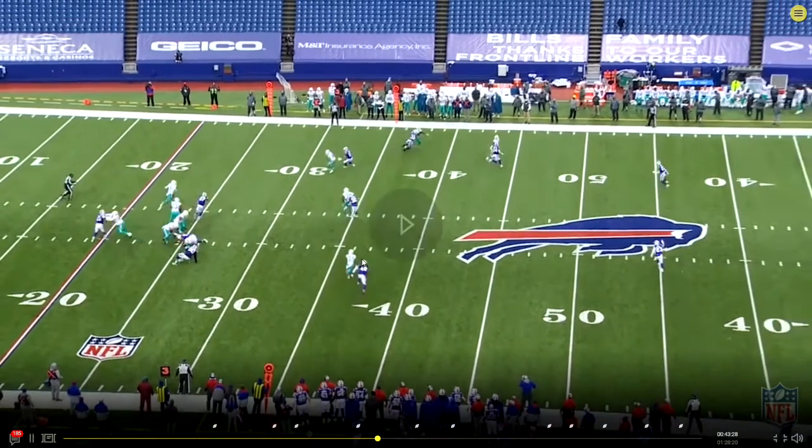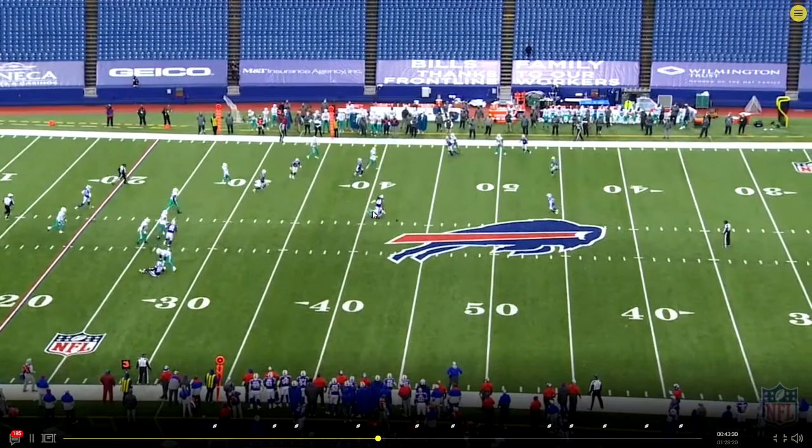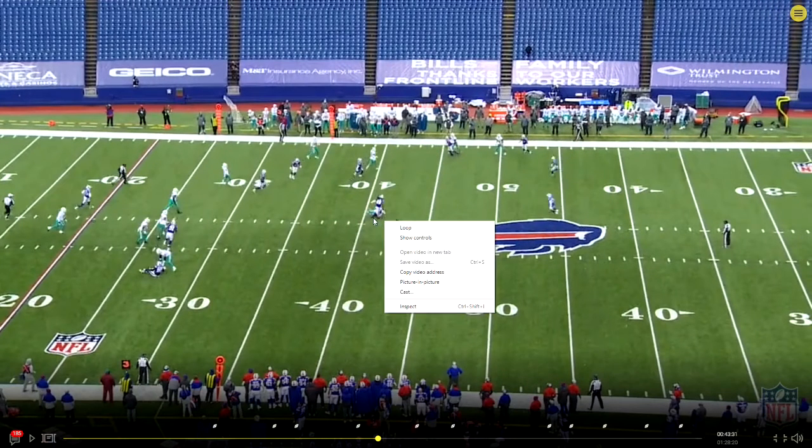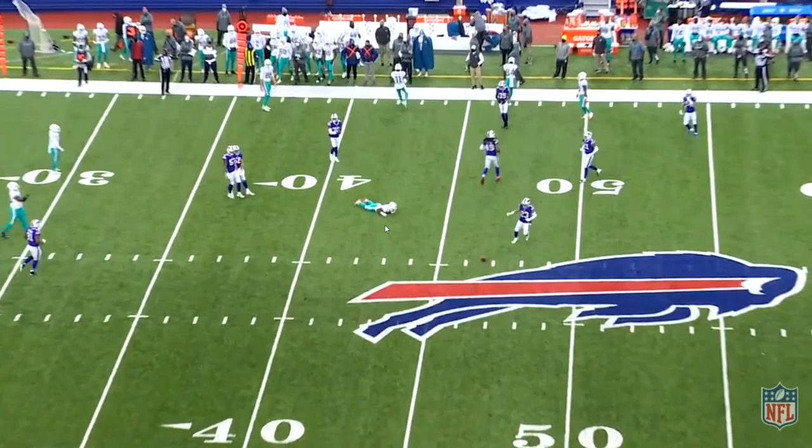But at the bottom, we've got Gaskin, who's got some separation, done a good job against the linebacker covering him. Unfortunately, the throw's a little bit errant. It's not great. However, it does hit him in the hands. Sorry about that. And he doesn't catch it. I know he's not a full-time receiver. He's a running back. But really, he should be catching that football.